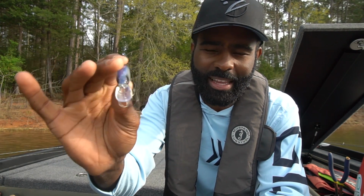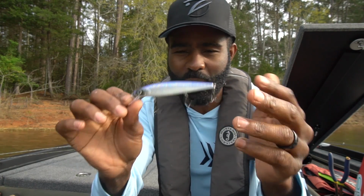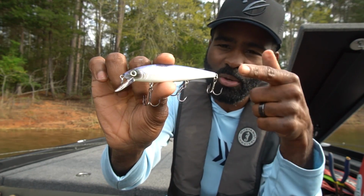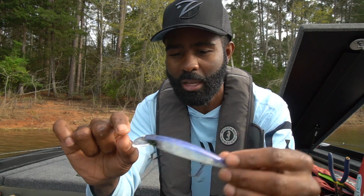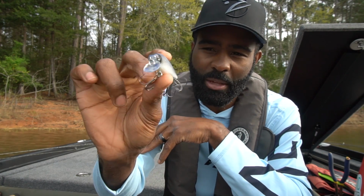This particular bait is a KVD jerk shad, or jerk bait, right here. So we're gonna throw this guy on a 10-pound test line on a little jerk bait rod, and I promise you we're gonna catch a few fish on this guy fishing it around points. Maybe we'll see a little surface activity today possibly, but the old jerk bait definitely catches them this time of year, so we're gonna throw him out there today too.